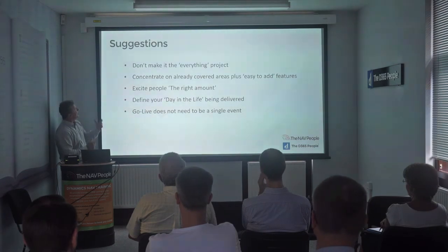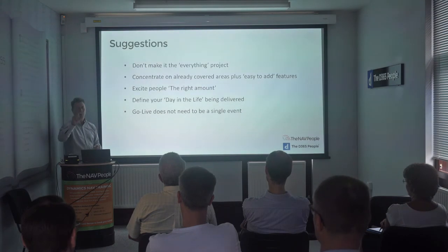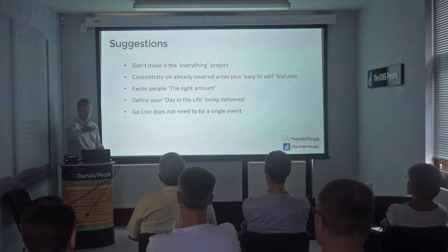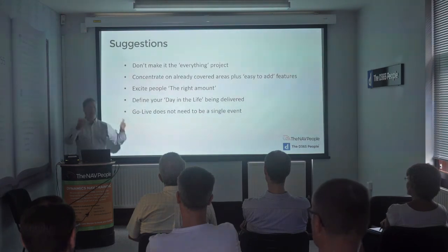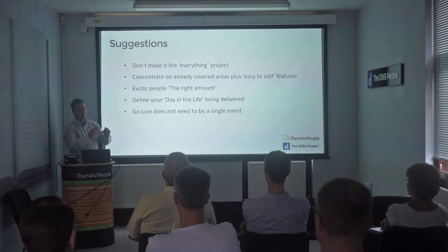So my suggestions in terms of how you go about it is be careful you don't make it into the everything project. There's an upgrade, and then you go, oh, when we upgrade, we should also do this. We should also bring the manufacturing system in. We should also put mobile NAV in, change the warehouse to do warehouse picking with handheld terminals. And suddenly, this project is getting bigger and bigger and bigger. Apart from anything else, the cost is getting bigger and bigger. The estimate's getting bigger. The complexity is getting bigger. So where possible, try and limit the upgrade to the upgrade.